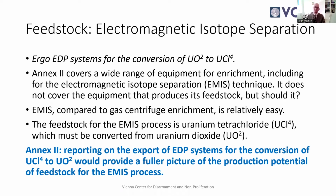As with previous examples, I want to stress that this is not about controlling the export of technology, but rather about the IAEA getting as full a picture as possible about a state's nuclear activities so that it can adequately plan and implement and evaluate the most effective and efficient safeguards possible.